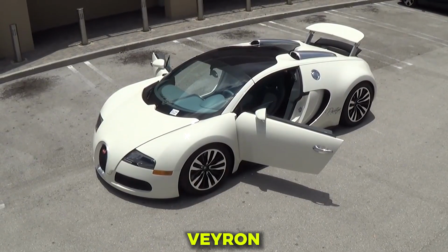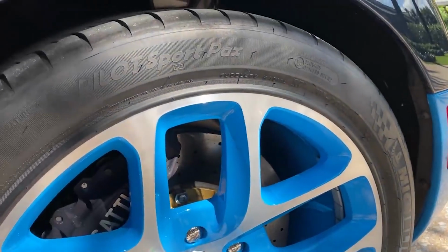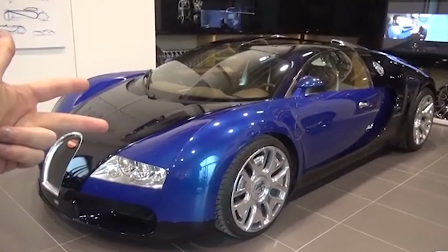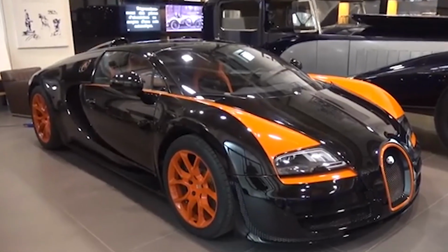The Veyron was the first production car with carbon ceramic brakes, the first to use titanium bolts, and the first with a 7-speed dual-clutch transmission. Everything was cutting edge, but that also meant insane production costs. Volkswagen lost money on every Veyron sold.